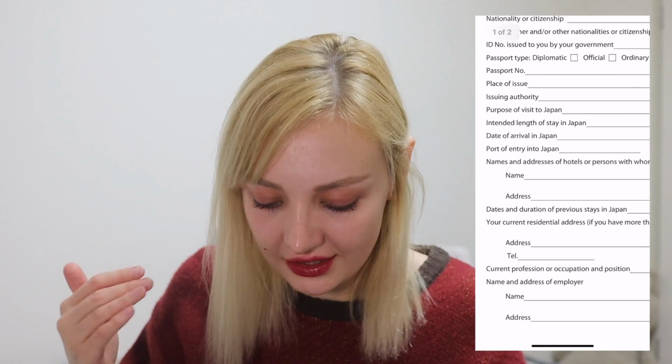It kind of proves that you are not wishing to outstay your 1 year stay in Japan on this particular visa. Of course, this is not necessary for every single country, but I have noticed that on some countries' embassy pages, it is strongly recommended that you have your outbound ticket and your return ticket as well. So the port of entry into Japan will be the airport that you're flying into.